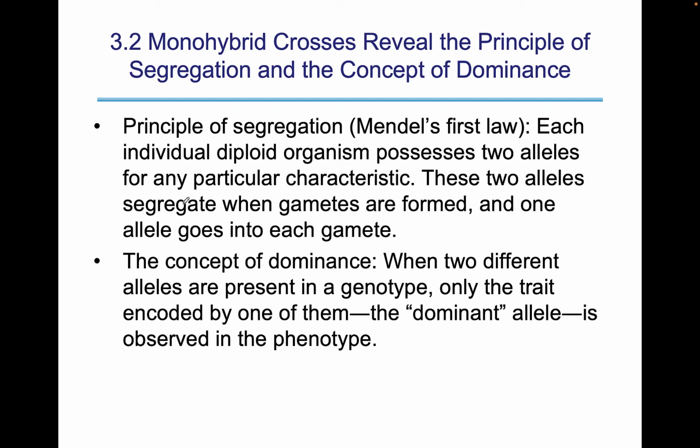Then you have the concept of dominance. When two different alleles are present in a genotype, that is considered a heterozygote. Only the trait encoded by one of them, the dominant allele in this case, is observed in the phenotype. Another way of thinking about dominance versus recessive is whichever phenotype shows up more prominently or is more prevalent, that is going to be your dominant trait. And whichever shows the least is going to be your recessive. Now keep in mind that when it comes to dominance, we can't always denote the genotype of a dominant phenotype, because it could be a carrier, meaning a heterozygote.